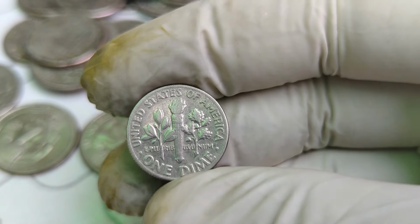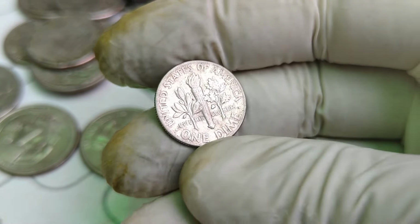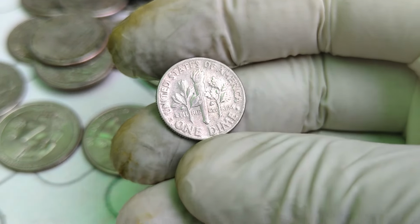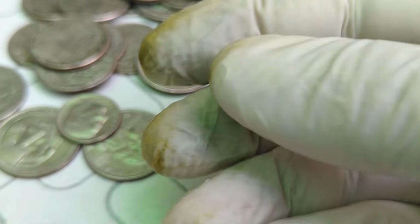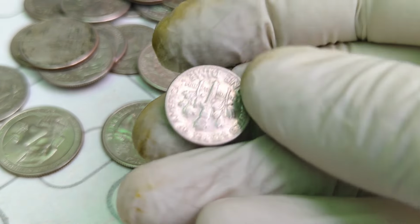Today, we've got an exciting topic lined up for you, the 1973 No Mint Mark Roosevelt dime. This coin is currently valued at a staggering $1.5 million. Let's jump right in and explore its history, unique features, and why it's worth so much.